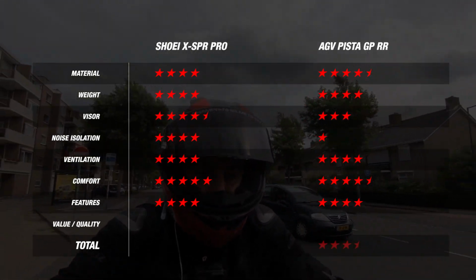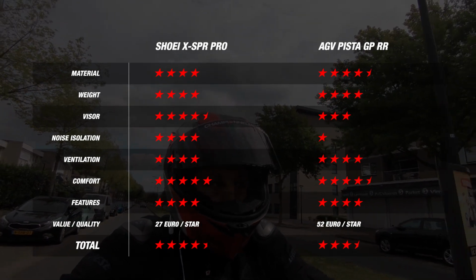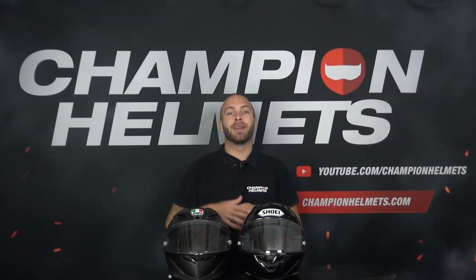Now that we've discussed every part of the comparison in the studio and the road test, we can add up all the earned results. This will give us an average score, and if we factor in the price, we will get a clear, fair result. The AGV Pista GP RR has an average of 3.5 stars, for which you pay €52 per earned star. And the Shoei X-SPR Pro has an average of 4.2 stars, for which you pay €27 per earned star. This means that the Shoei X-SPR Pro performs better on the road and gets more value for money. The X-SPR Pro was better on the parts visor, noise and comfort, and the Pista GP RR was better on the material part. Do you think the Shoei X-SPR Pro or the AGV Pista GP RR is something for you?